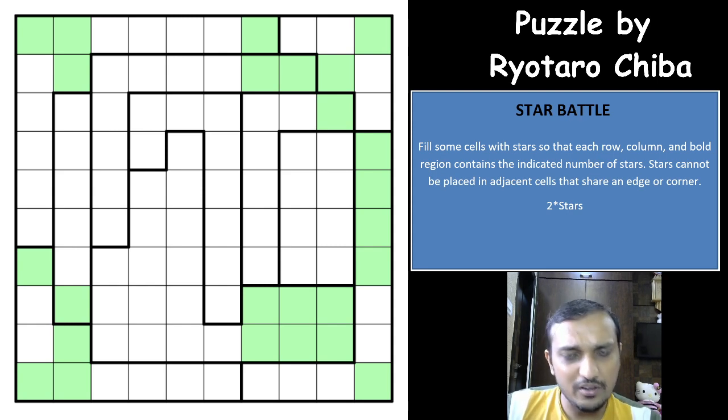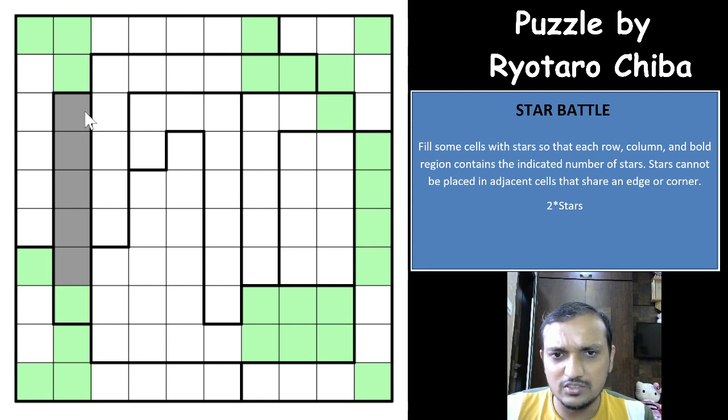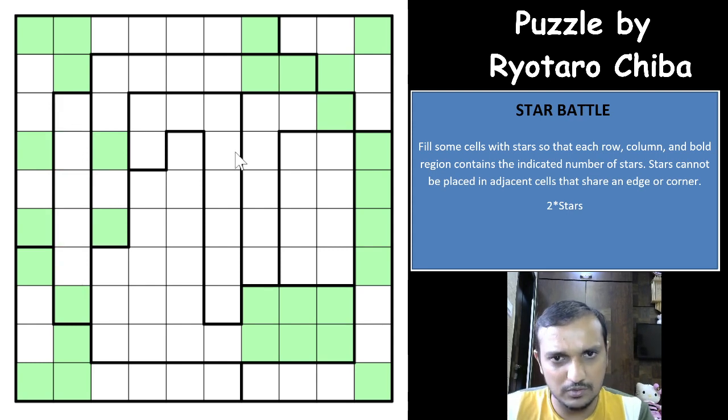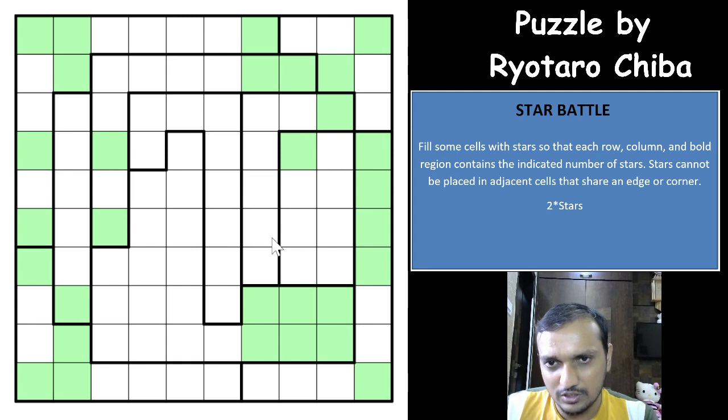Okay, so whenever you have a case that five straight cells in a row or a column, a straight line, has to have two stars in it, then there are a few cells that you can eliminate beside it. You cannot have stars in these four cells, because you need to have two stars in these cells. So if you have a star in any of these four cells, you will not be able to place two stars in that row, in those five cells. So I have eliminated that as well. Next, again, you cannot have a star here, because you'll eliminate four cells, and then you won't have two stars in these two cells, because stars cannot touch each other adjacently, I mean to say orthogonally.